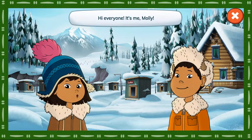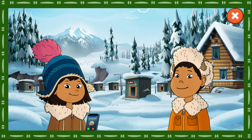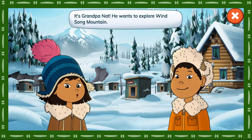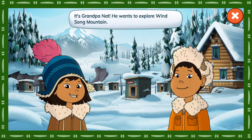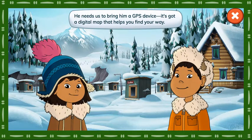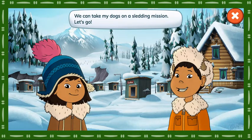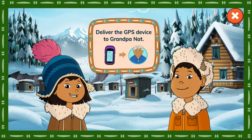Hi, everyone. It's me, Molly. And I'm Tui. It's Grandpa Nat. He wants to explore Windsong Mountain. He needs us to bring him a GPS device. It's got a digital map that helps you find your way. We can take my dogs on a sledding mission. Let's go. Our mission: deliver the GPS device to Grandpa Nat.